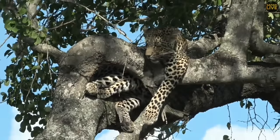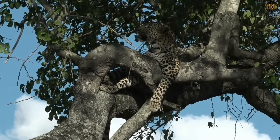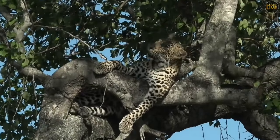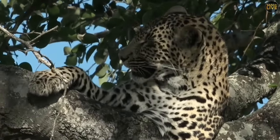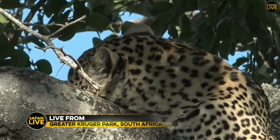For us, we can stay on this side because we are out of the way and everybody else can go to where the actual carcass is. But I don't see her being in this tree all that long. In fact, her yawning like this is probably a good indication that she is going to get out of this tree at some point soon.